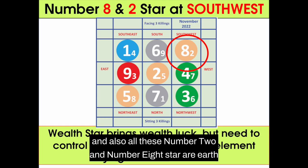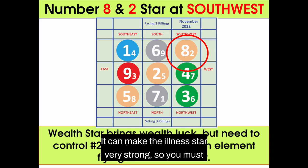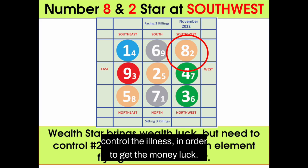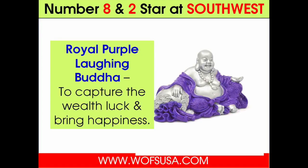And also this number 2 and number 8 star are earth element, flying into the southwest area, which is the earth area. We can make that illness star really strong. So you must control the illness in order to get the money luck.